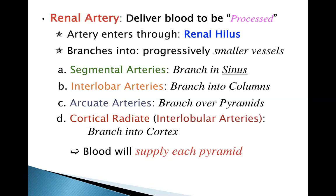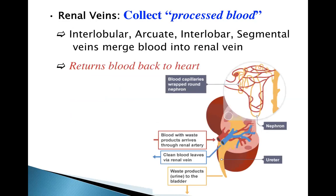When you get through the columns between the pyramids, then you have to go around the surface of the pyramid. So those are called the arcuates because they arc over. And then once we get over the surface of the pyramid, we have the cortical radiate or the interlobular. And those are going to supply each of the pyramids with blood. All right, so again, the renal veins are just going to collect processed blood and run it in reverse.